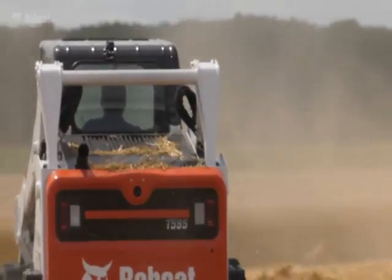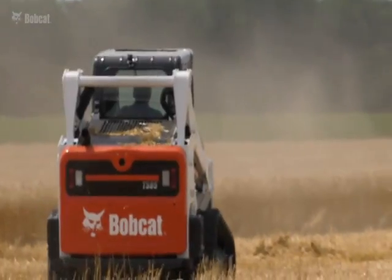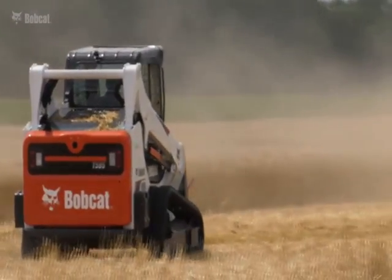So who will benefit from this option? This option will be a good benefit for those customers that are in the really dusty conditions. So take, for example, maybe an ag customer or a customer that's doing a lot of concrete breakup work. Any of those customers that are in that dusty, hard work environment.